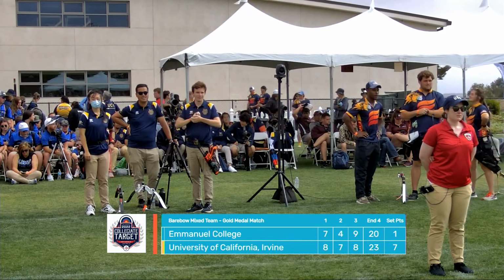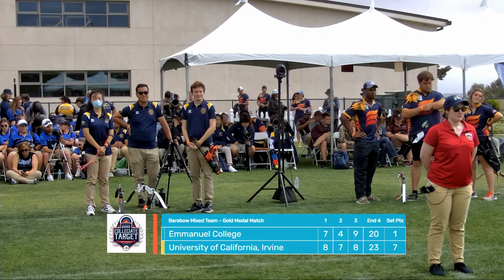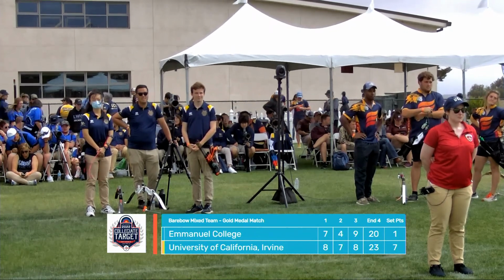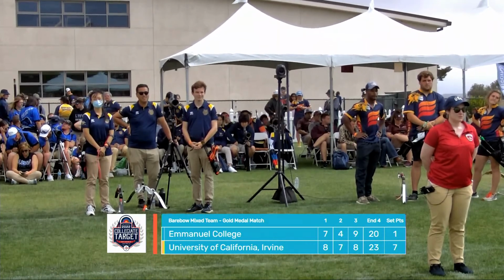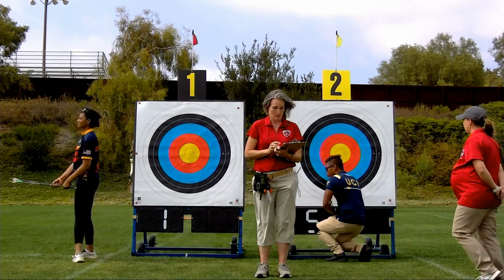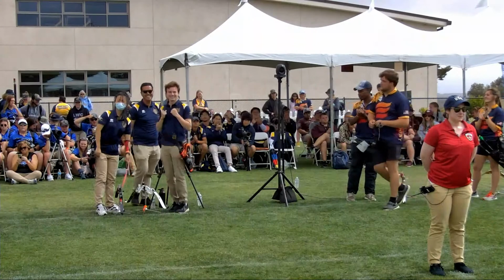Can see all the archers waiting nervously for what the results are going to be, if they're going to go to another set, if the match is over. Someone's got to flip. Oh, I think it's 1-5. So that'll be the victory for UC Irvine there, taking gold. UC Irvine is going to be champions.